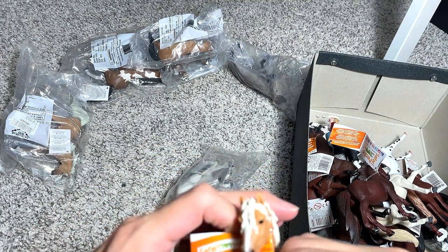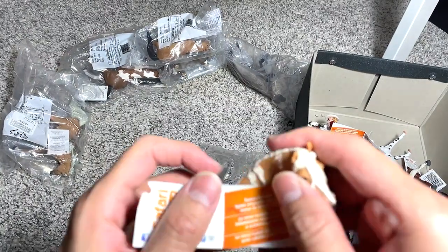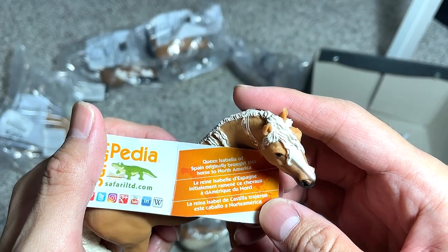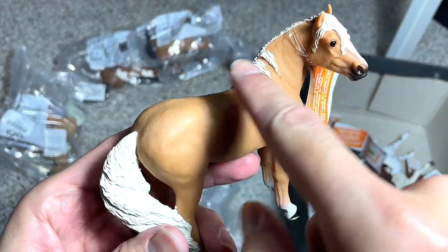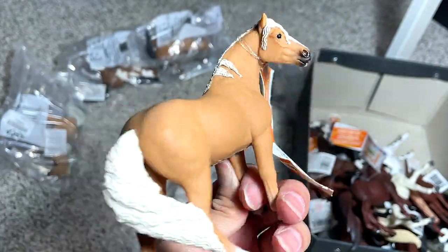Palomino Mustang Mare. Wow. I think previously we had a Palomino horse as well. Queen Isabella of Spain originally brought this horse to North America. Really beautiful horse. You can see it has a really curly mane.